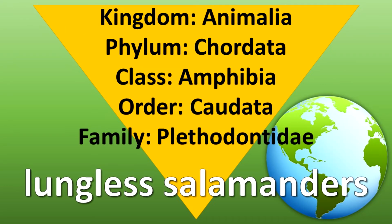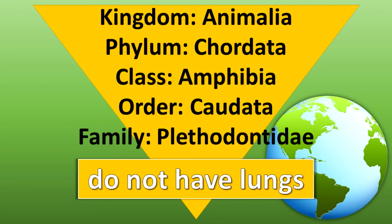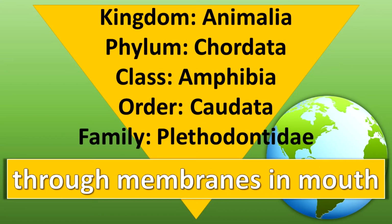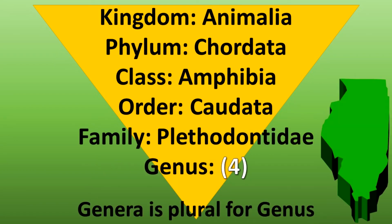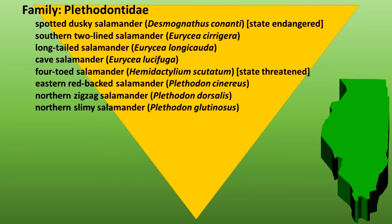The lungless salamanders belong to family Plethodontidae. These salamanders live in North and South America and Europe. They do not have lungs, and most breathe through their skin or through membranes in the mouth. There is a groove present from each nostril to the upper lip. They are found in moist habitats. There are 4 genera and 8 species in this family in Illinois. Here is a list of those species.